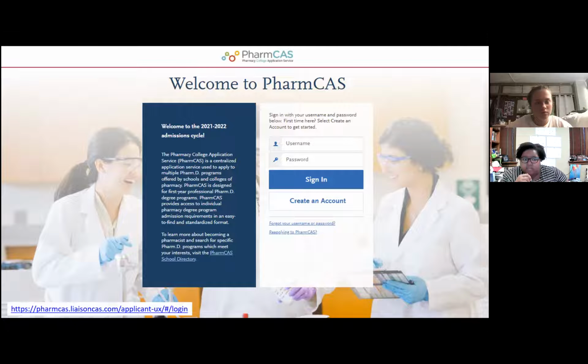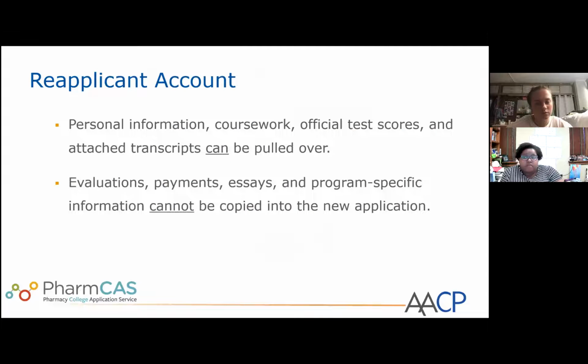So a common question we get here, if you had at least started an application in the previous cycle, regardless of applying or not, is what is pulled over if you do choose that reapplicant feature. So as a reapplicant, you can pull over all your personal information and then information such as coursework, official test scores, and attached transcripts. And PharmCAS does not allow applicants to edit courses or colleges attended that were previously verified by PharmCAS or carry forward letters of recommendation, payments, personal statements, or information within the program materials section, which is school specific. And this is just because most pharmacy schools would like to see what has changed since you last applied.